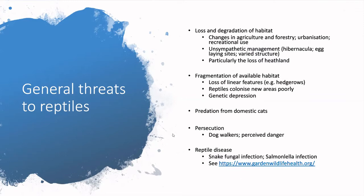And then less so, but reptile disease has been a sort of problem in the US. Snake fungal infection was found here on a grass snake in the UK in 2006. I won't go into much detail, but Garden Wildlife Health are keeping an eye on that to see if it will have a particularly bad impact on our population. Right now it doesn't, but it is worth looking out for. And if you ever find a snake or a reptile that you think has died of disease, do go to this website and you can submit what you found. And if they think it's worth investigating, they will.